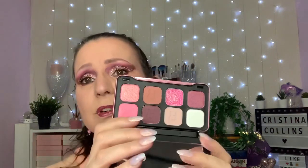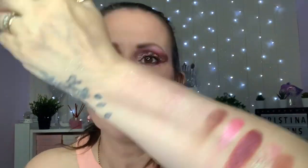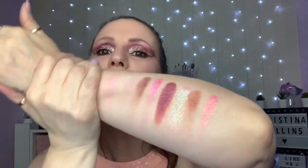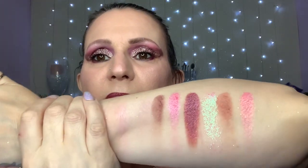And the last one is called Ambient, and it is like a pinky rose coloured packaging. Oh, and it is another pretty palette. So that is the colours in this one. Ambient. Right, I've gone from there because of the staining on my arms. But how pretty is that?